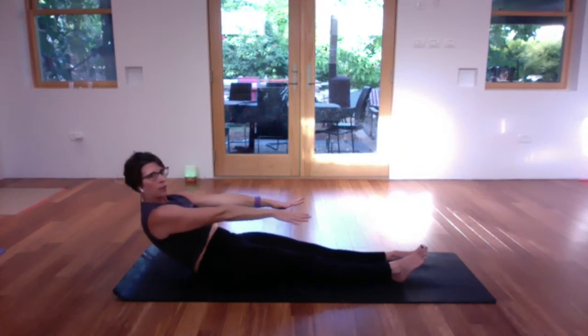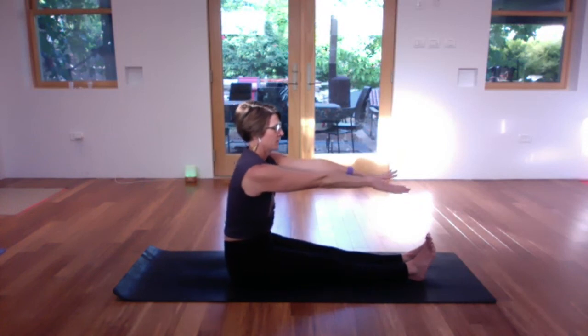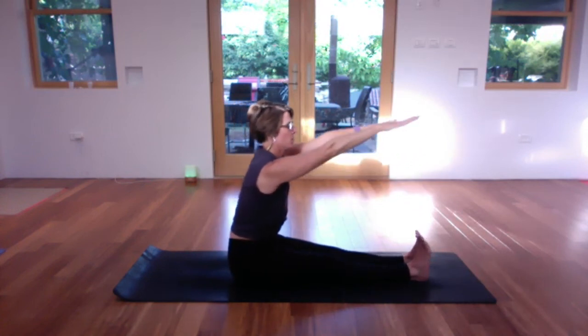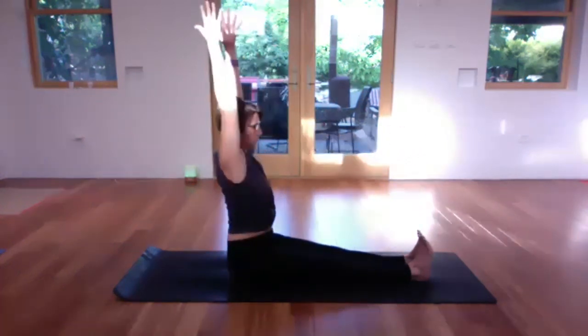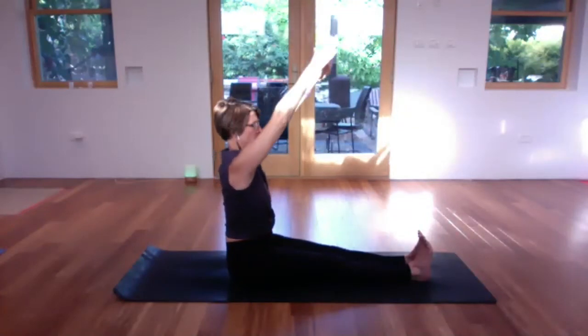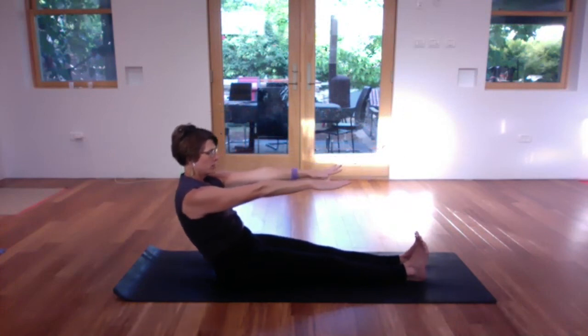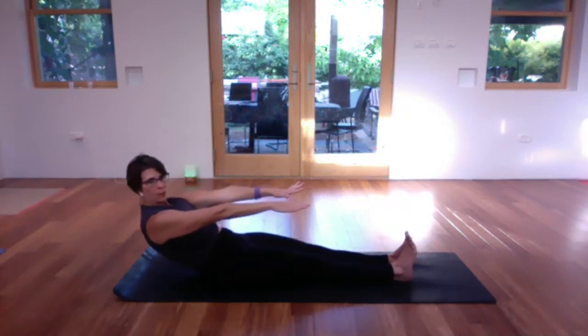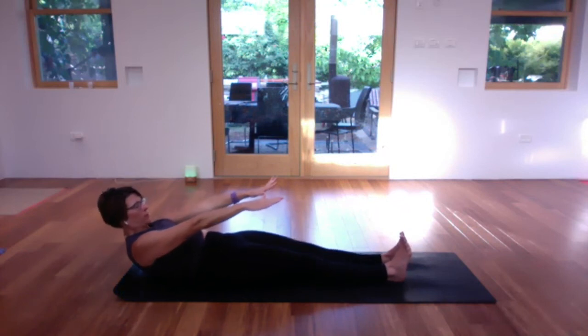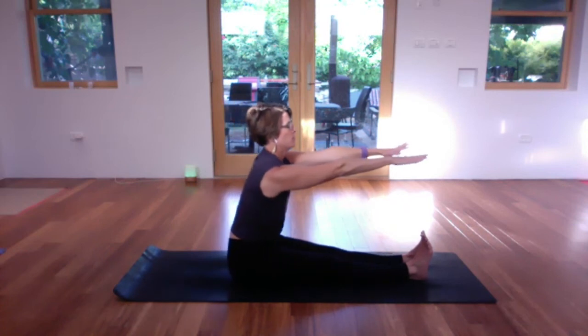and slowly come up. Good. Reaching forward and then arms alongside the ears. Good. Drop the arms shoulder height and slowly come down. When the lower back touches, we're going to come up. We're going to do that 5 times. 5.